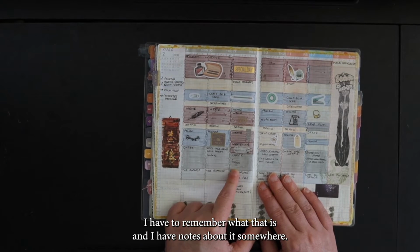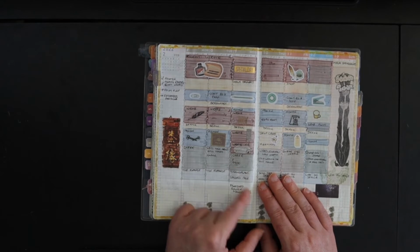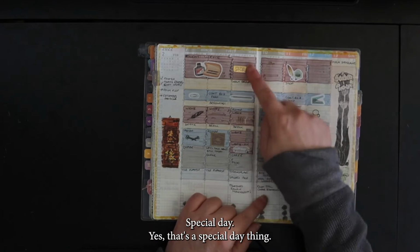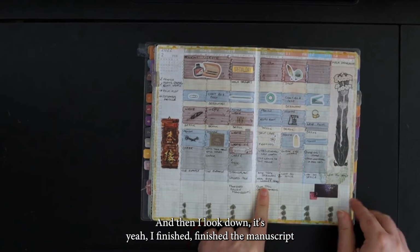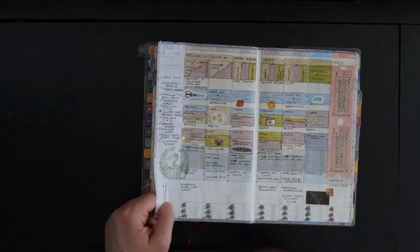4400, I have to remember what that is, and I have notes about it somewhere. I was reading in one of my journals about this, but I don't even remember what the 4400 is about. Which is a problem. Special day. Yes, that's a special day sticker. I'm like, what was so special about this day? And then I looked down and I finished the manuscript. And it gave me plenty of time to proofread it before having to submit it.